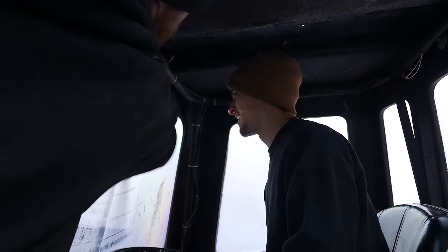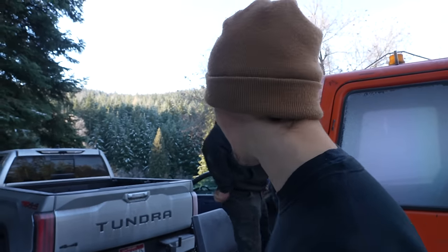Manual window wipers. That's what I like to see. I was thinking about installing this in my Subaru. If it's really raining, you just gotta go like that. This is a very cool machine. I like this a lot.